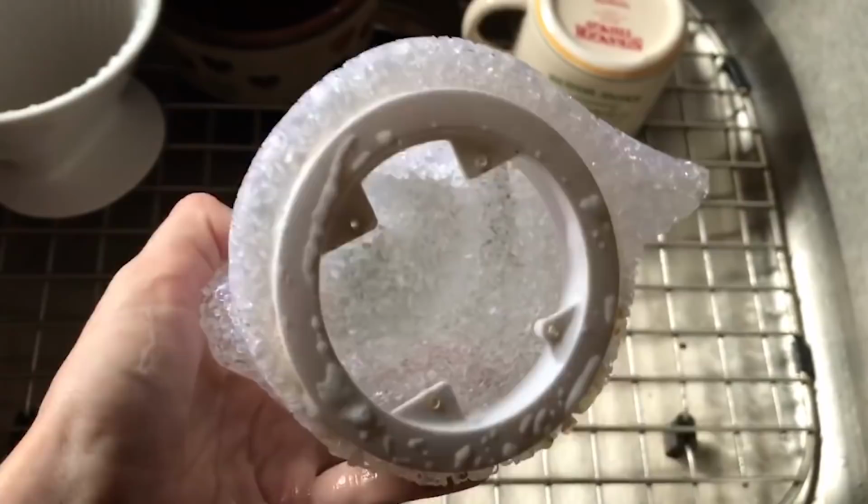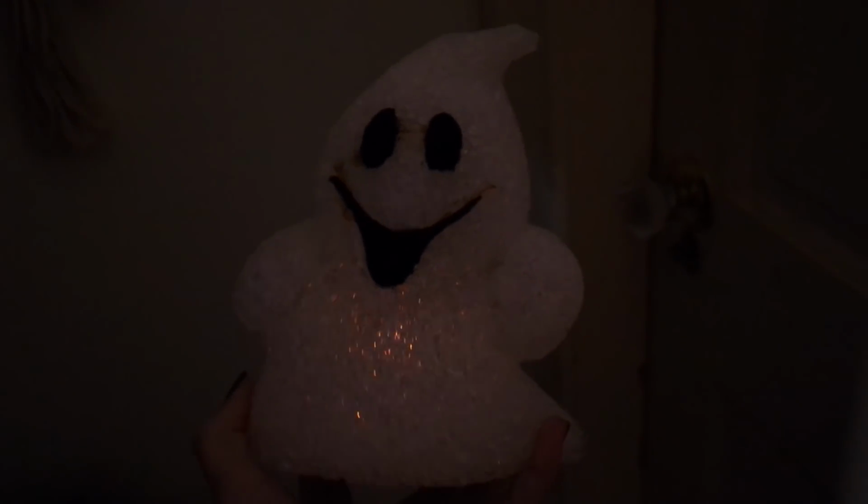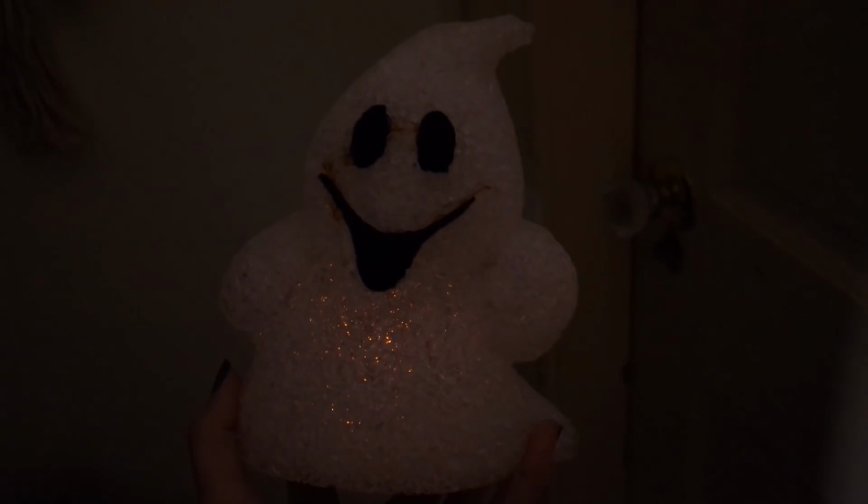So I am editing this right now and I still have not gotten the stain off of that ghost. I don't know what sort of toxic waste that lady spilled on the ghost, but it was not baby food. But I got most of it off and I think he looks really cute. So after replacing the hardware, I still love this ghost. So I got this for 75 cents, so old soup or not, I'm really excited to have this.